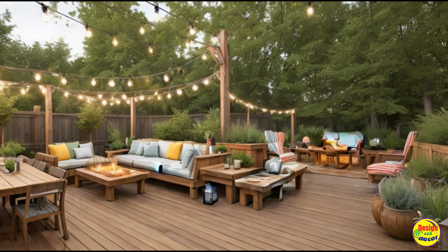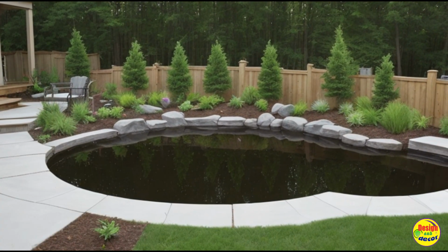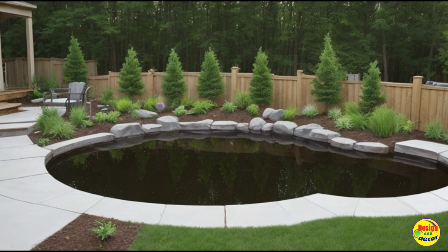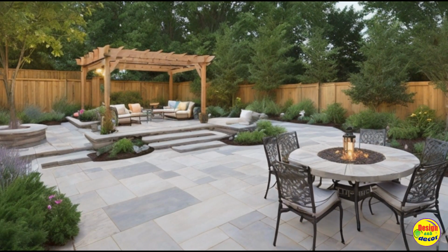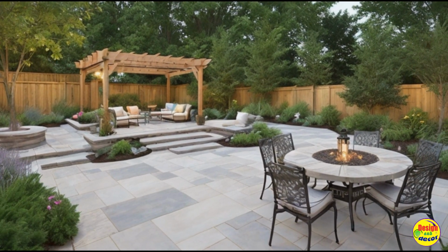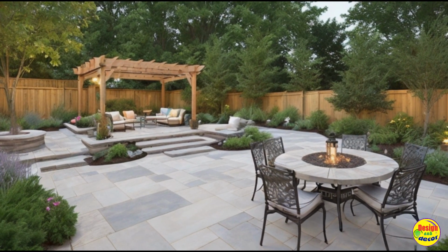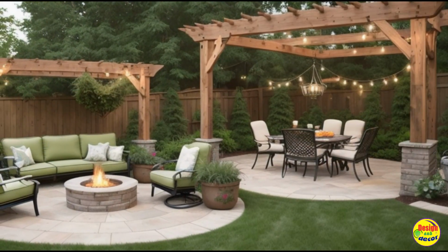Planning your backyard transformation. Assess your backyard's current state and envision your ideal chill zone. Consider the available space, your budget, and the purpose of the area. Determine key elements such as seating areas, greenery, and focal points.